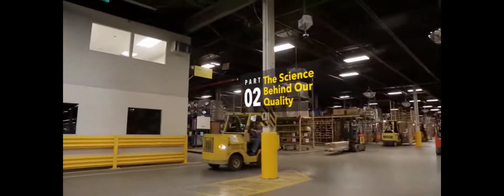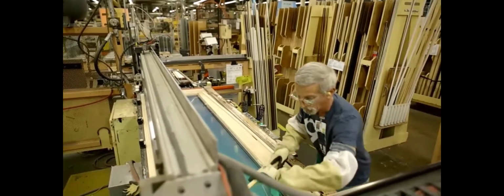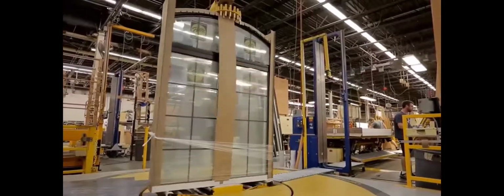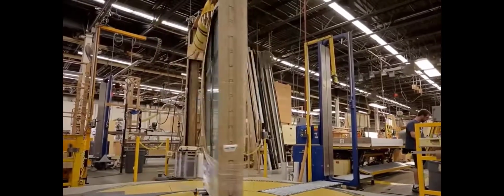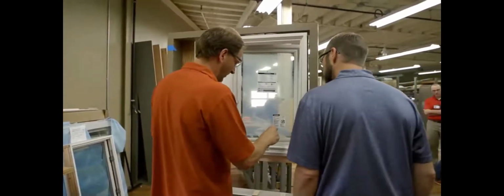From the top down, every person here at Pella knows that in the end, all we have to stand on is what that Pella sticker goes on, our products. That brand means everything. That's why we take product testing to the extremes we do. Performance is something we never take lightly here.